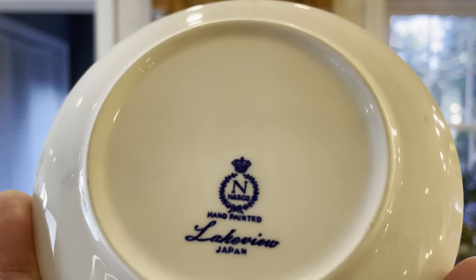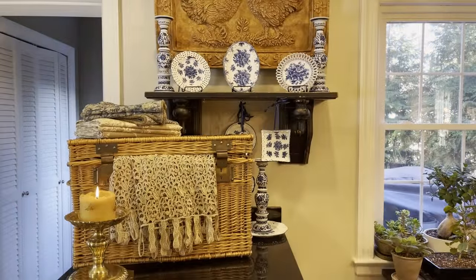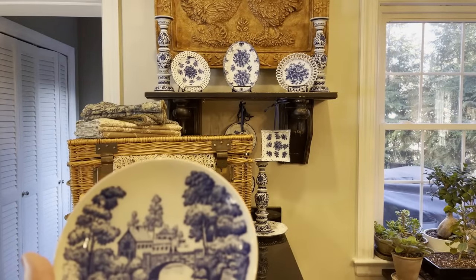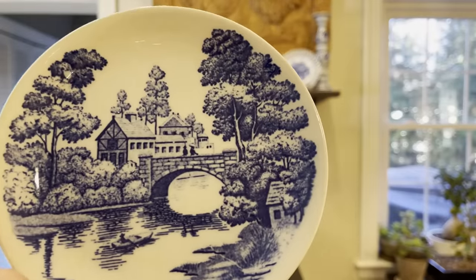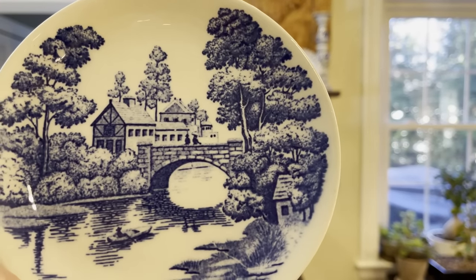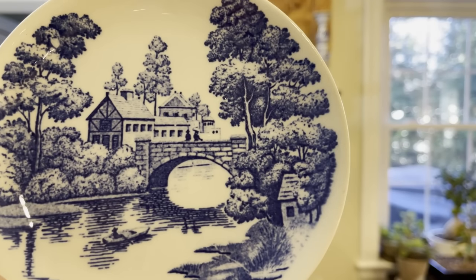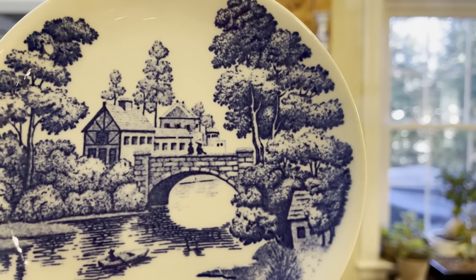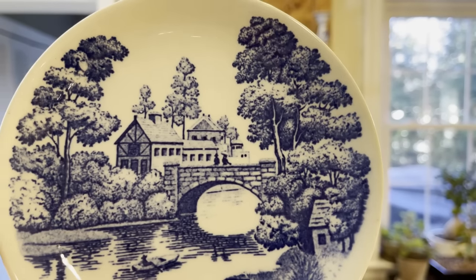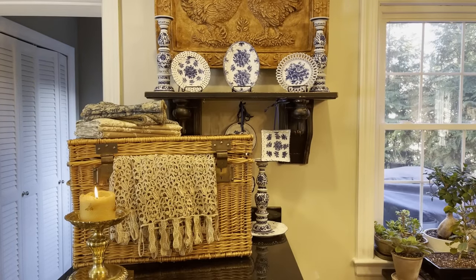Here we have the stamp on the back, Lakeview, Japan, hand painted. Another Facebook Marketplace find. And what a gorgeous scenery. Now you see down on the right hand side, that little house. I would love to spend my days there. Just imagine sitting in there with a pad and pen and doing a little bit of writing or a little bit of reading and hearing the sounds of the people just floating by on the river or the birds. Oh, how I would love a little house by a river.